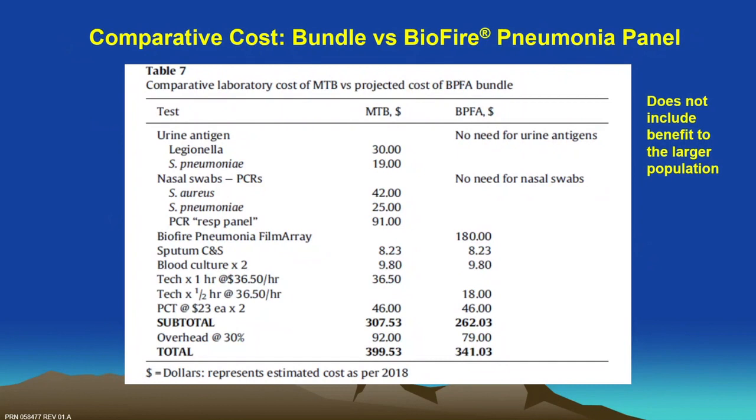We asked that question, and based on 2018 data, put together some back of the napkin numbers. If the patient can't produce any sputum, we have to do the multi-test bundle. We're going to do the urine antigens, the nasal swabs to include the nasopharyngeal respiratory panel, sputum culture and sensitivity, blood cultures, tech time, and procalcitonin charge, overhead charge, and we come up with $400 per patient, if you will. These are cost, not billing, but the actual estimated cost.